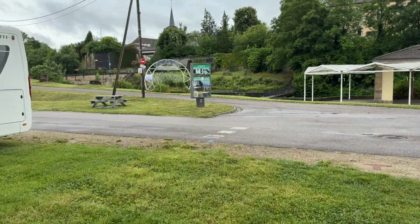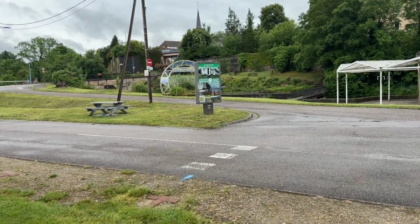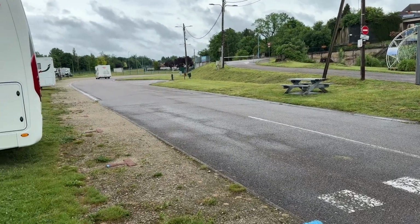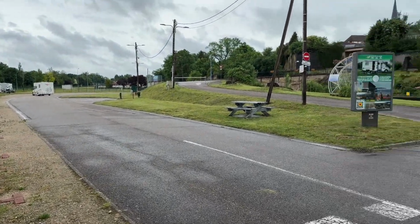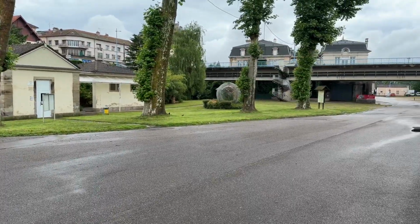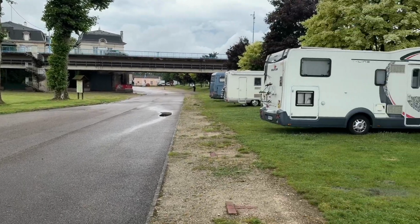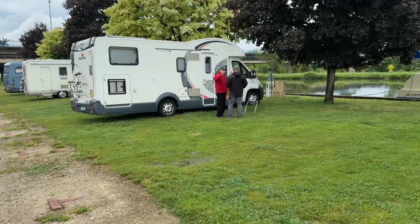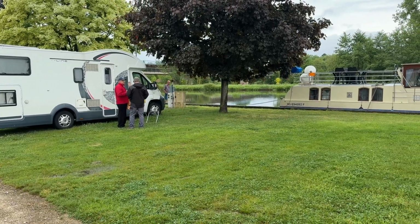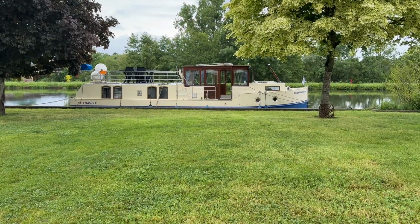The rain has stopped and we have made it to the harbor campground recreational area here in Charmes. And a spiral staircase in the background will take us into the village. This is an RV area. This friendly German guy in red chatting with Rick about the guitar. And here is Relax Compagnon.